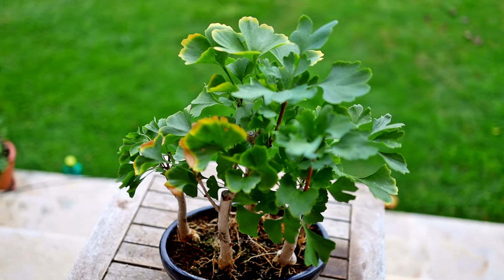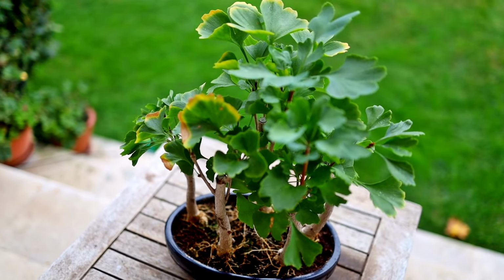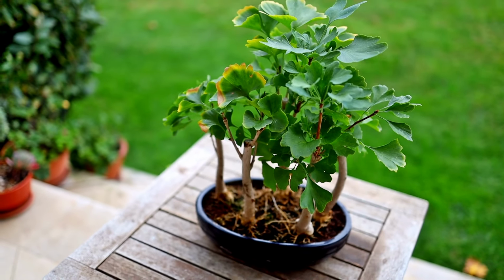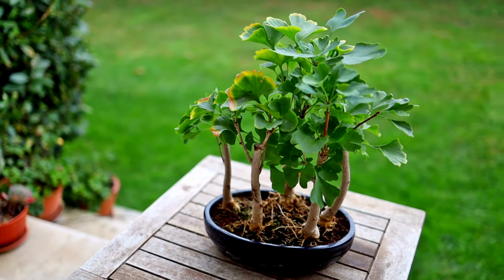They're called biloba because the leaves have two lobes with a deep cleft between them. And some people call them the maidenhair tree because of the shape of the leaves, though I have to say I don't think I've ever seen any maidens with that shaped hair.